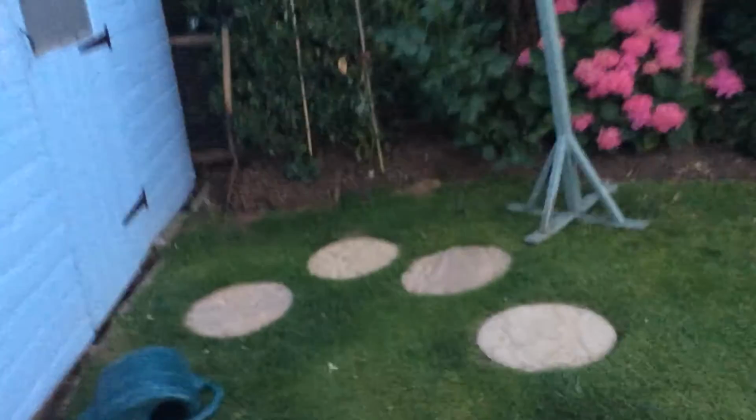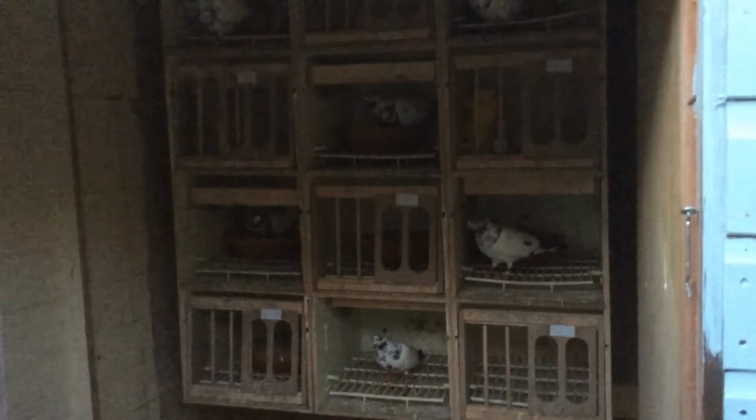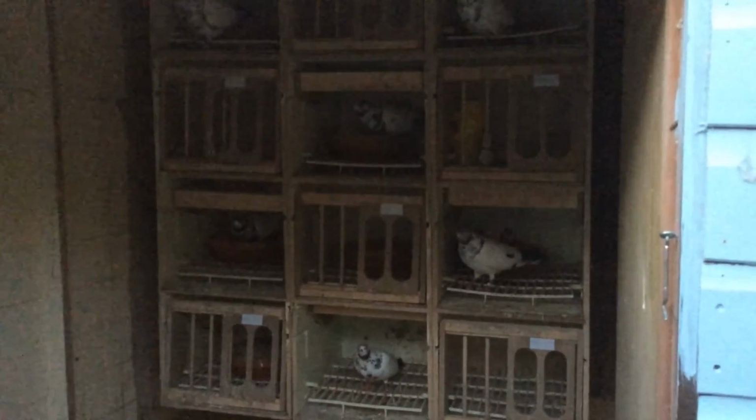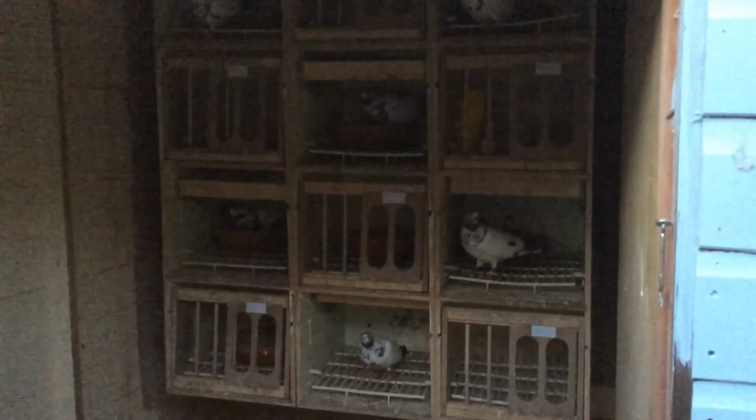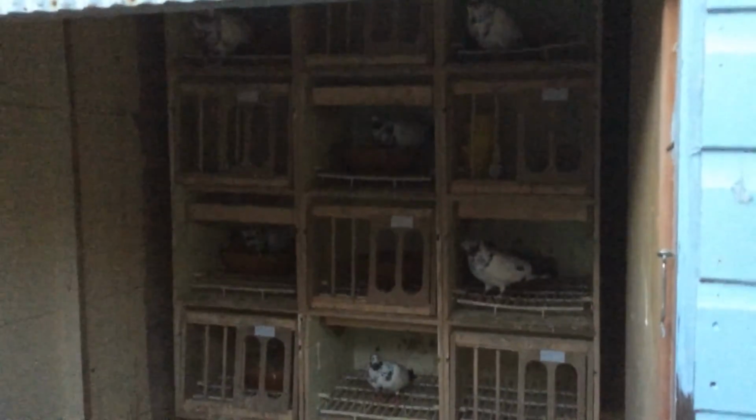I think I might repair the cock birds. I'll put some bowls in. It's a bit dark, I know, it's not a good light. So, 1, 2, 3, 4, 5, 6 pairs in there. I might have another round off them. Depends how the first lot go. If I pair them up sooner than later, it should be alright.